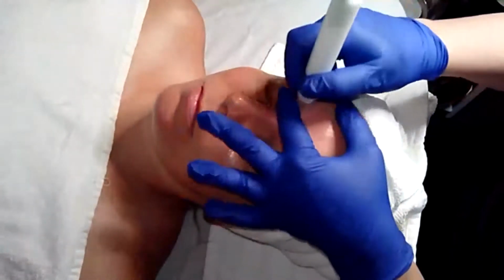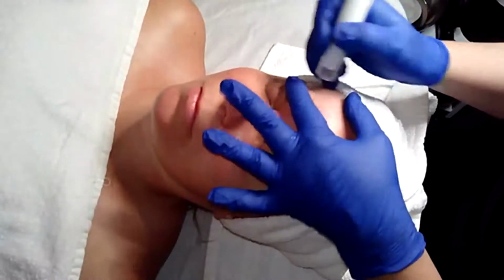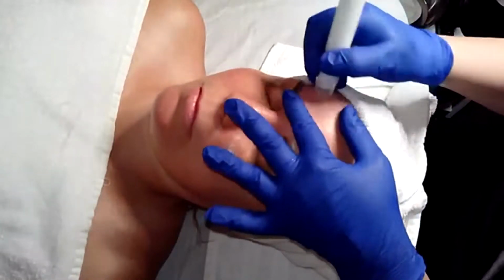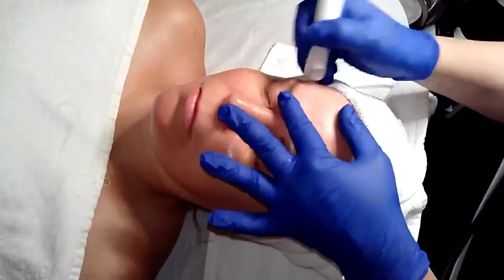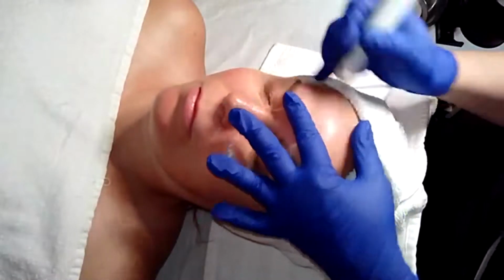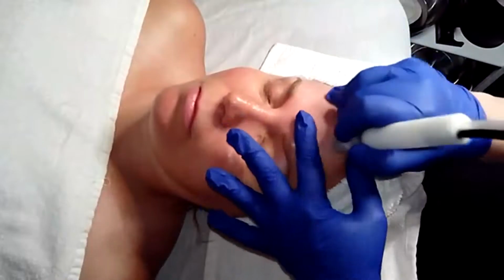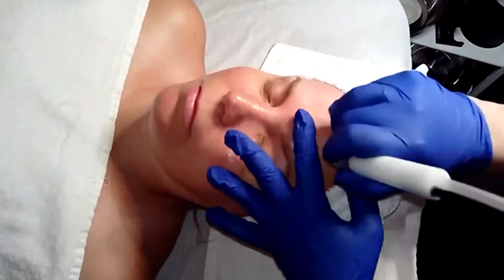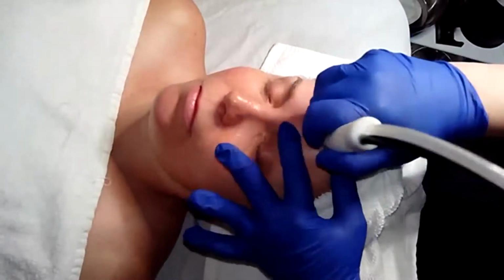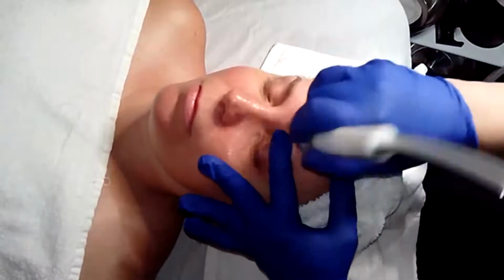And you can divide the face in half. So I can go ahead and divide the forehead in half, and I'm going to do a cross patch. And you'll notice that I'm holding the hand piece like a magic marker. I'm going to make sure that I do not leave any live tissue between my passes because I don't want to create tiger stripes on the skin. And I'm just holding the skin taut. She's got a nice, tight, firm skin.